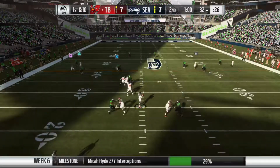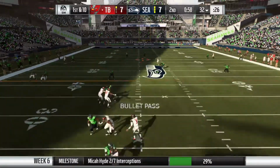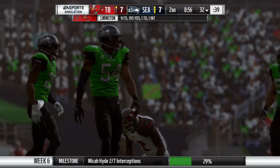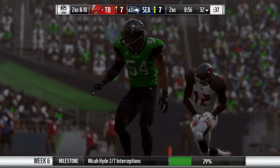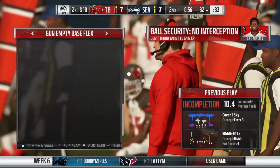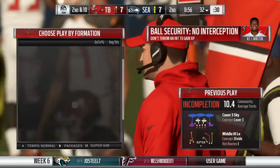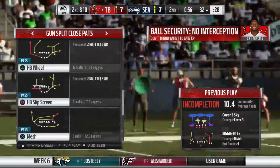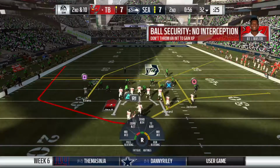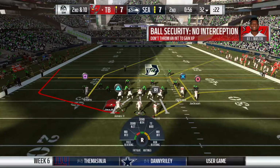Following the interception, Winston. Looking downfield for Godwin. And it pops free. The collision there jarred the ball loose and brings up 2nd down. Even without a ton of pressure in his face, it just shows how difficult it is to pick apart his own defense. Those guys are sitting back, and they're not playing receivers as much as they're playing the eyes of the quarterback and when he delivers the ball. Here's 2nd and 10 now from about the 32.